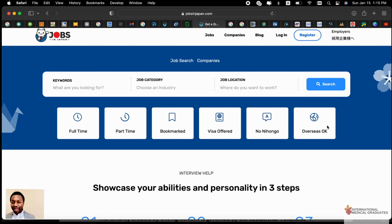If you're someone who likes Japan and wants to work in Japan, then you can apply from your home country, which is here. And there are different options, as you can see here. There's full-time, part-time. There are visa options that they offer. You can click on that just to see what is there as a detail.